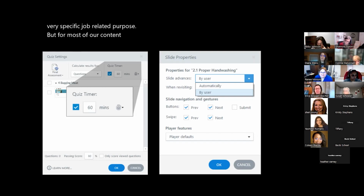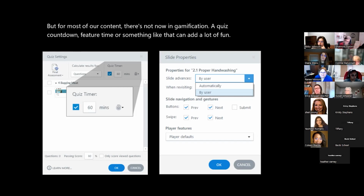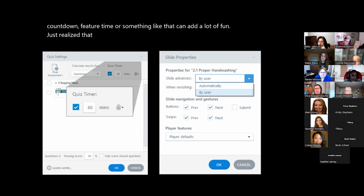Now, in gamification, a quiz, a countdown feature, timer, something like that can add a lot of fun. Just realize that it's exclusionary as well. And you need to decide, is that extra bit of fun worth the barrier you've put in?